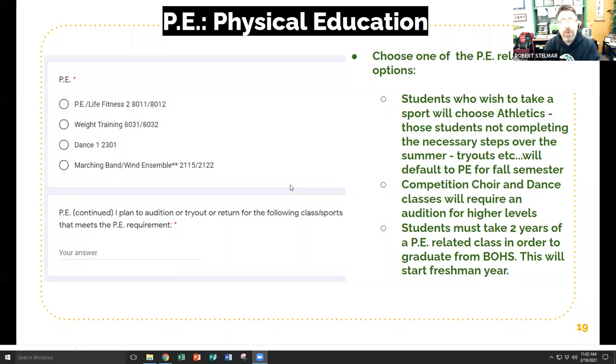Now, if you are going to play a sport next year, then we're going to want you to write the sport down in that answer, because if you're returning to a sport. If you're playing a sport for the first time, do not write a sport. You can write a sport down, but we're not going to put you in that sport.